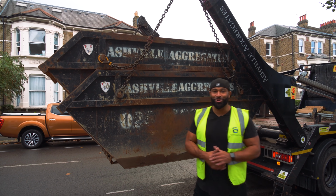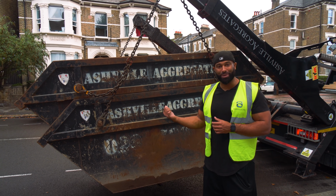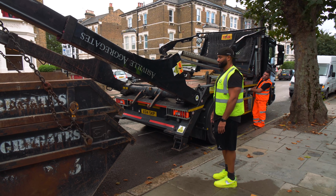So everybody knows we're filming and there's plenty of brand new skips in the yard, but they send us an old beaten up skip like this. Thank you.